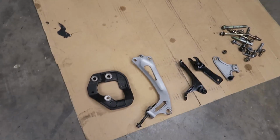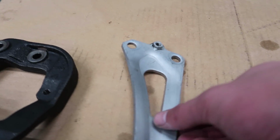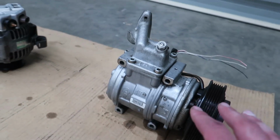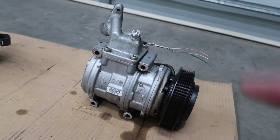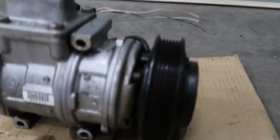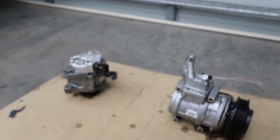Anyway, have a look at this. These are the parts that have been cleaned. All these brackets came out amazing. Like this, I could eat off. That's really clean, super nice. All these bolts over here are looking pretty decent. Now the AC compressor was really hard to clean, but as you can see, it is much cleaner. That is night and day difference right there. And the alternator as well. They're both semi-clean. If you come close, you can see there's a little bit more dirt and stuff there, but it's looking really good.